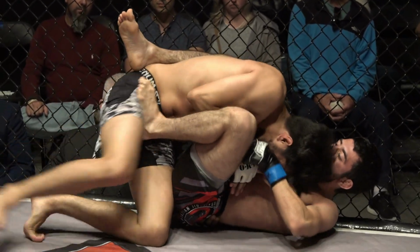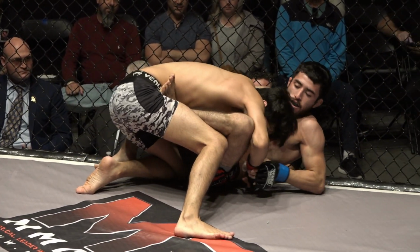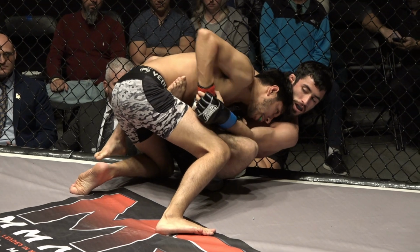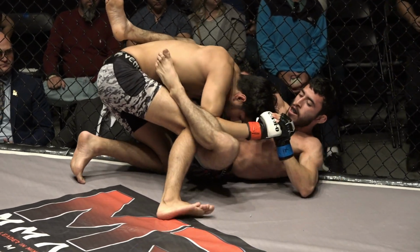Trying to get his guard in. Steven has to be careful of that left leg. Right now it's in a butterfly, so it's not super threatening, but if it comes out, that could be a triangle. You can see the wrist control right now from Cyrus. Nice pressure from Steven. Solid pressure. Steven working this right now.